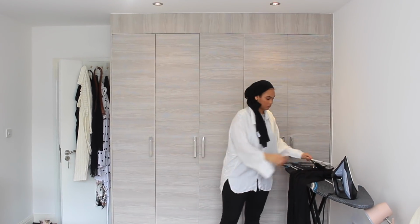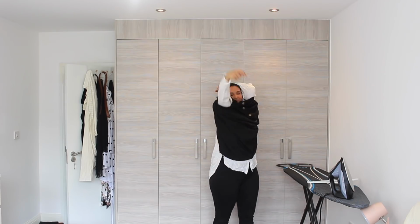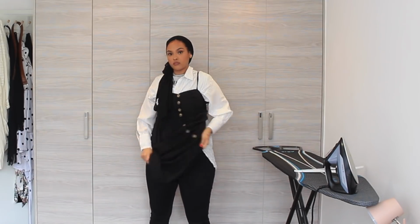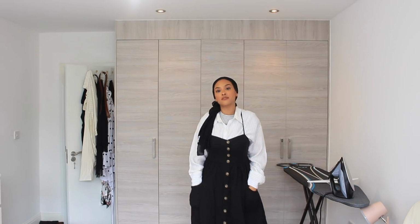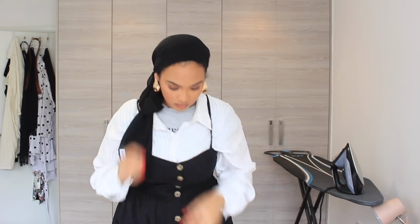I really like layering my outfits, and I got this dress from Urban Outfitters. Really cute, really comfy. And that's it, guys. I'm gonna put on some earrings, simple loopy earrings that I got from ASOS, and some funky glasses.